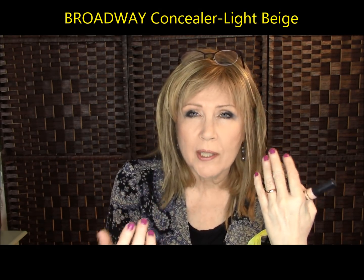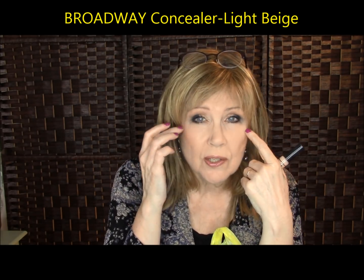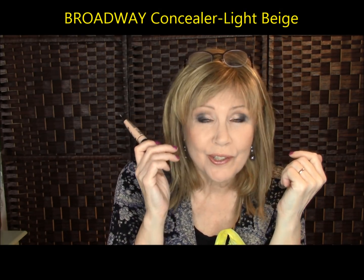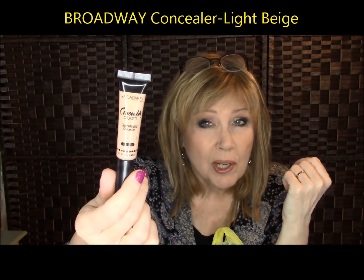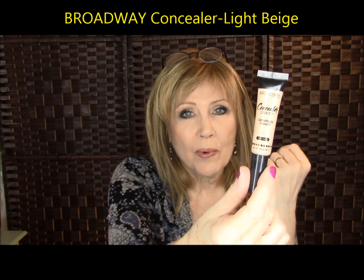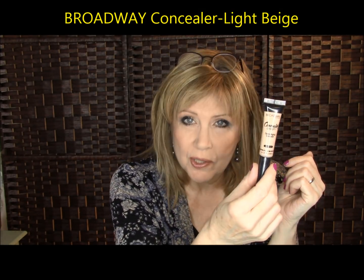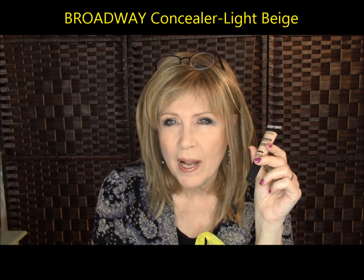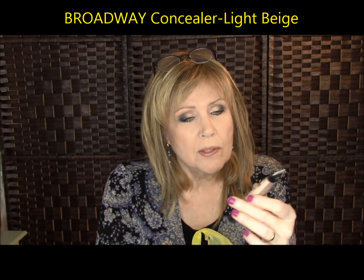Now, there's not a whole lot of coverage, but one thing I did notice about this was that it didn't cling to dry patches. It didn't sink into the lines. It actually worked really well as a light concealer brightener. So I'd say for the price point, and I think it was like $3 for this, this actually worked quite well, and probably as well as some of the high-end concealers that I've found. The color range, I think they had maybe 4 or 5 different shades, and this was the lightest fish belly white shade. So yeah, not bad at all.